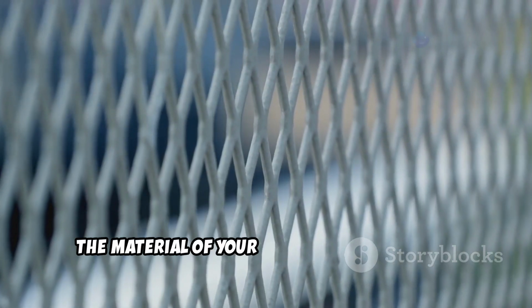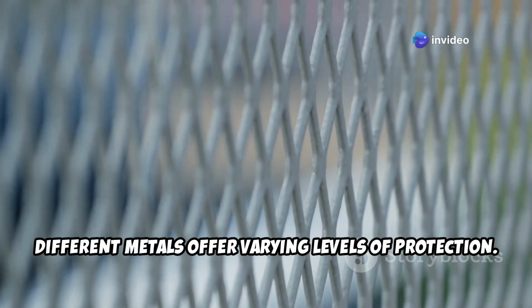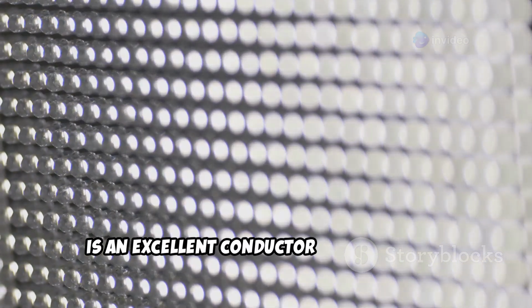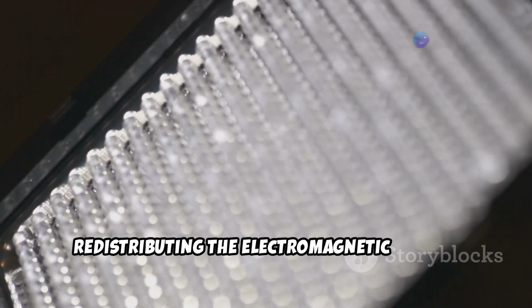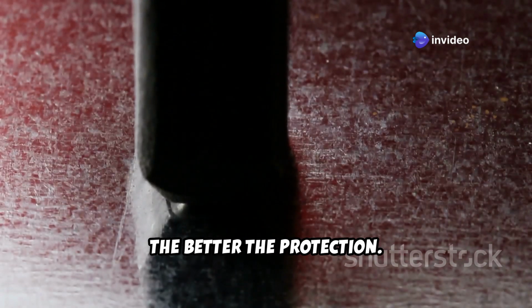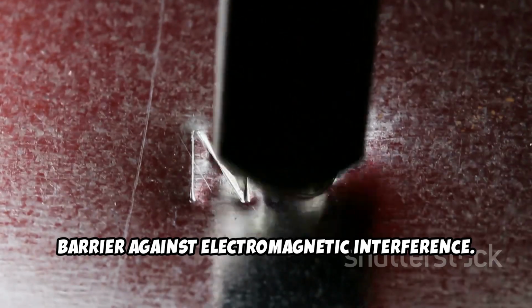The material of your Faraday cage matters. Different metals offer varying levels of protection. Metal, with its abundance of free electrons, is an excellent conductor and therefore ideal for creating a Faraday cage. These free electrons help in redistributing the electromagnetic energy. The thicker the metal, the better the protection. Thicker materials provide a more robust barrier against electromagnetic interference.